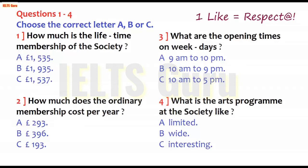You can visit the Society, including the exhibitions, the library, and follow the arts programmes on weekdays during the opening times from 10 a.m. to 9 p.m. and at the weekend between 10 a.m. and 5 p.m. On Saturday, if there's a special event like a lecture or restricted showing of an exhibition, then it opens until 9 p.m. So, what is the difference between this and the lifetime membership? In the long run, you save money as you're making a one-off payment, and you have exclusive use of the lifetime members' room. OK.